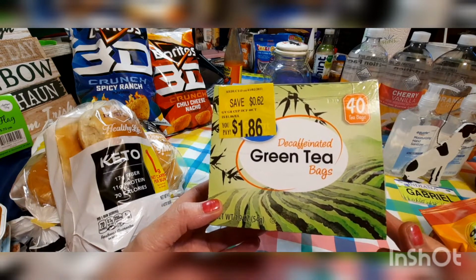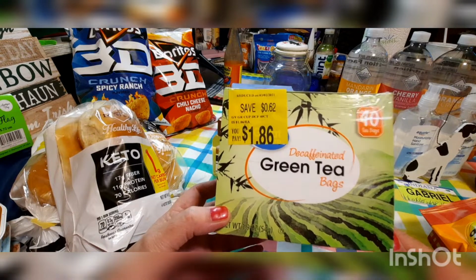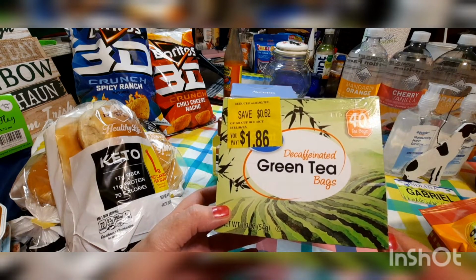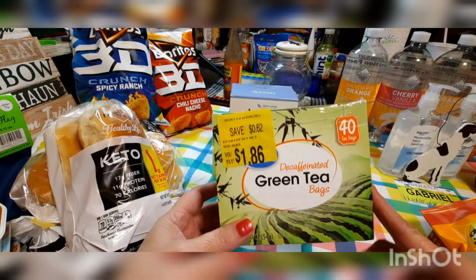And then the chef found this on the markdown aisle for $1.86 because everybody knows green tea is healthy for you. I like hot tea, and I make sweet tea with the tea bags she got me that are sugar-free. And it's also decaffeinated, so that's an even bigger bonus. So we're going to have some green tea.